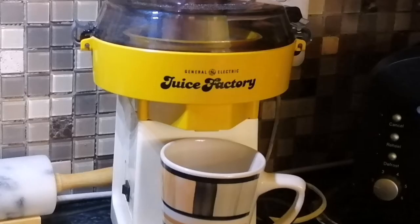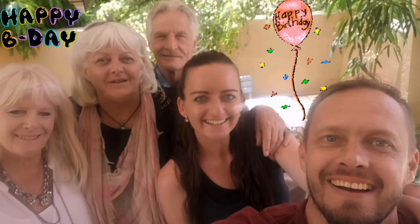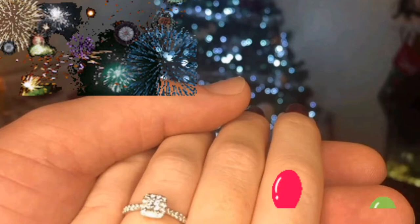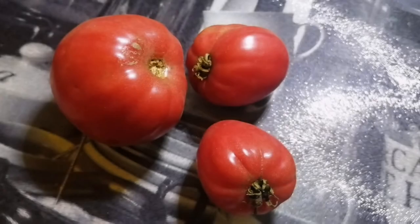Okay. So we climbed into cupboards in the kitchen and we found this old juicer from like 35 years ago of Graham's. It is so quaint, retro, cute. I love it. Then we had my birthday on the 26th and celebrated with my kids. And my son Dave got engaged on Christmas Day to Sophie.